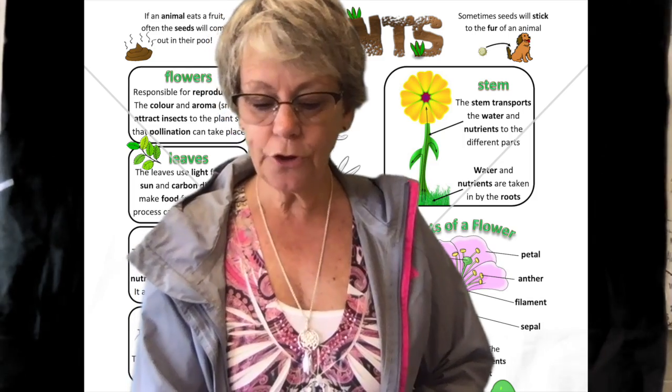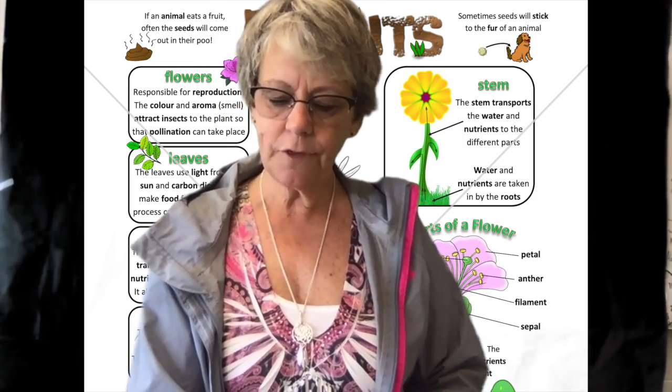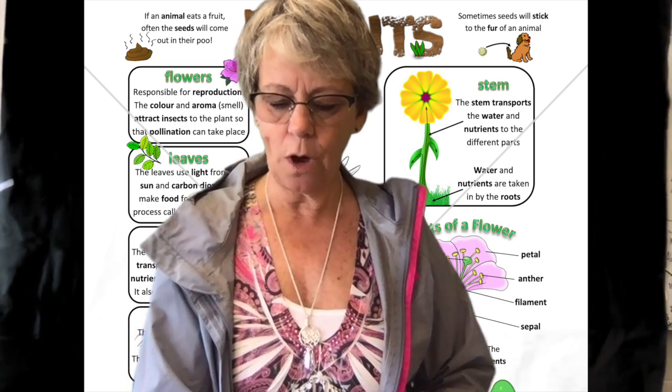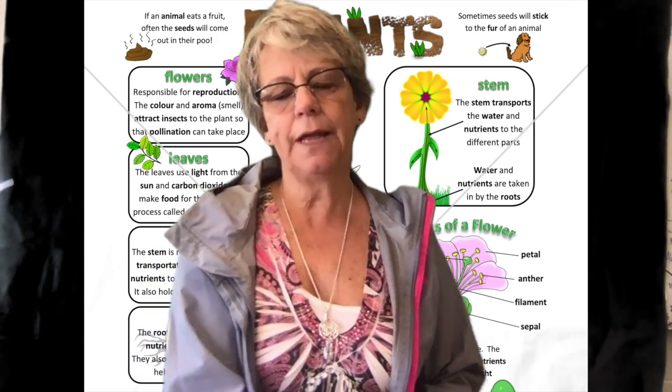All right. The third thing a plant needs for photosynthesis is water. The roots of the plant absorb water from the soil. Then the small tubes carry the water through the stems to the leaves. There, the water can help the plant make food.